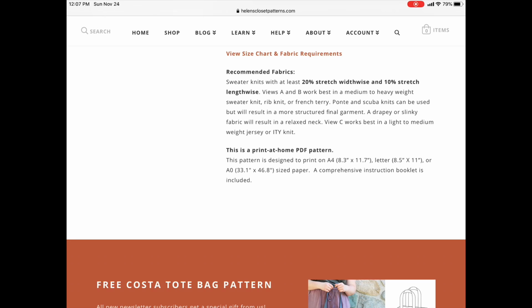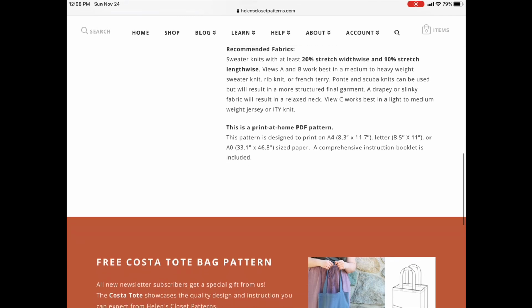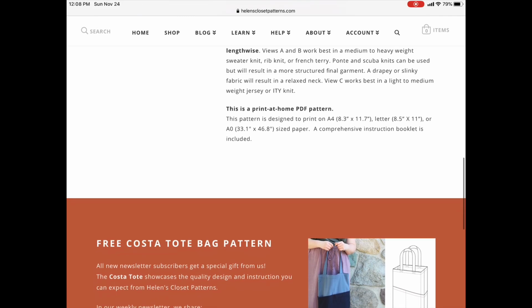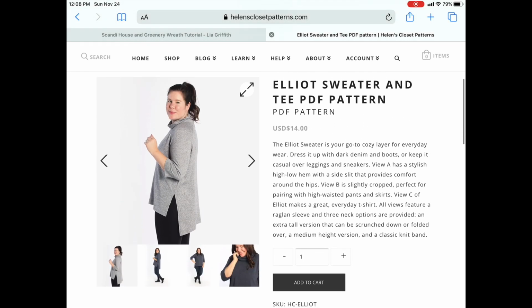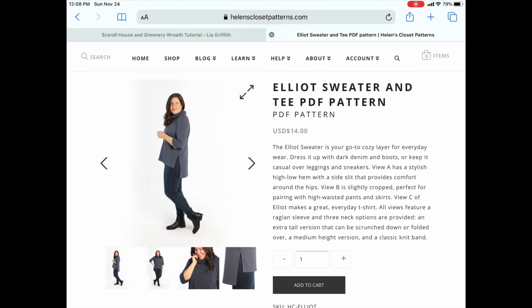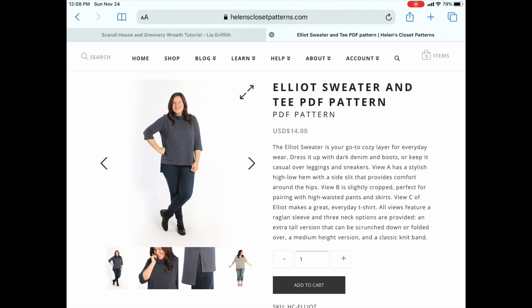Looking at the sizes, the size range is extra small to extra large in the US sizing, so a real good range of sizes to choose from. And now I'll just skip through the photos so you can see what's on the website.